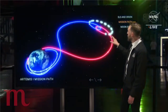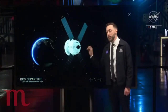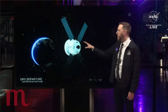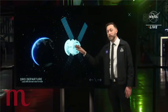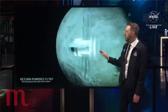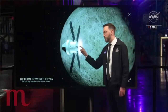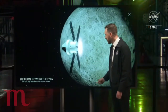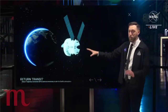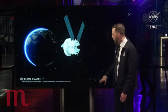Eventually, though, it's going to be time to come home, and we will do a DRO departure maneuver. This, again, is firing up that orbital maneuvering system engine and others on the service module. And this is what's going to commit us to leaving the moon and heading on back towards Earth. We'll dip in once more close off the lunar surface, slingshot and use the lunar gravity to do this return powered flyby. And then, similar to the way out, we can make correction burns as we fine tune our path back towards the Earth.